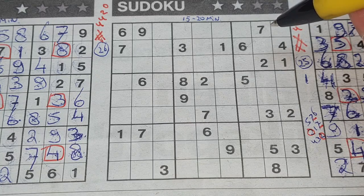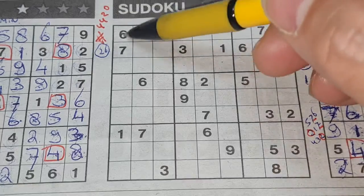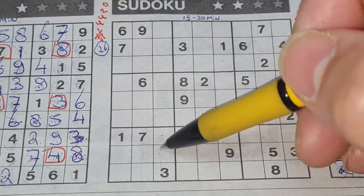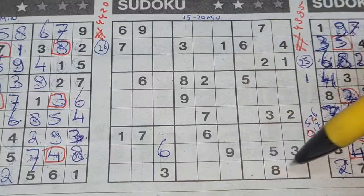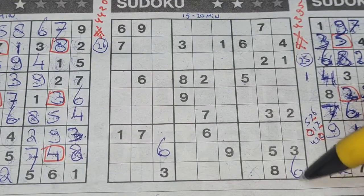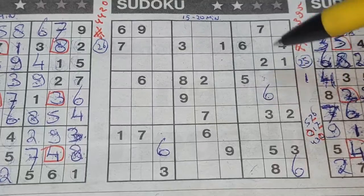Let me see. Which number can I pick? Let me see. The 6 in the first column, the 6 in the second column. So in the third column, the only 2 places left for the 6 should be here or there. We see there 6, no 6 there, 6 should be there. 6 in this row, 6 in the row below. So last row, only 2 places left for the 6 should be here or there. We see there 6, no 6 there, 6 should be here. 6 in the last column, 6 in that column. So the column between, only 2 places left for the 6 should be here or there. We see there 6, no 6 there, 6 should be here.